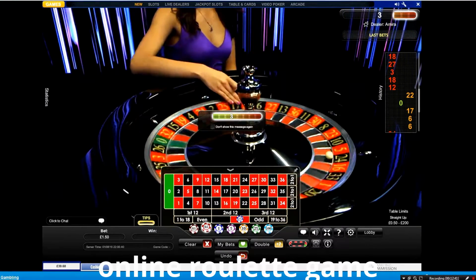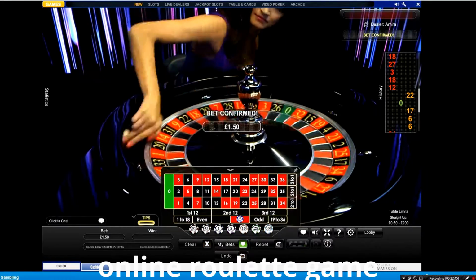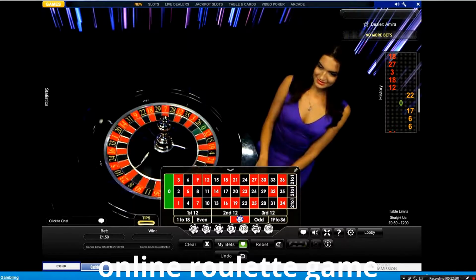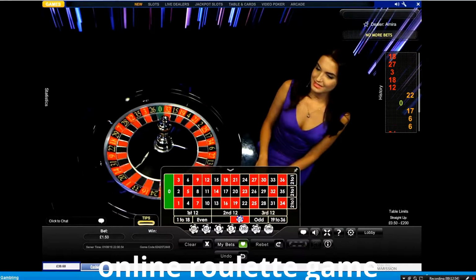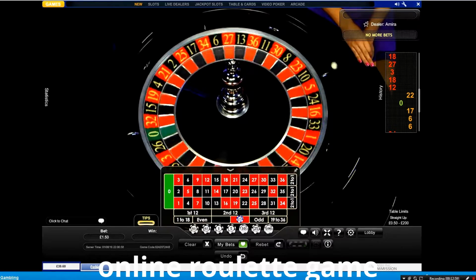That's a good tip. But when you're in a losing streak, don't try to recoup your losses. Don't do it. Okay? Because more than likely, you're going to lose more. So you don't want to do that. You just don't. At all.